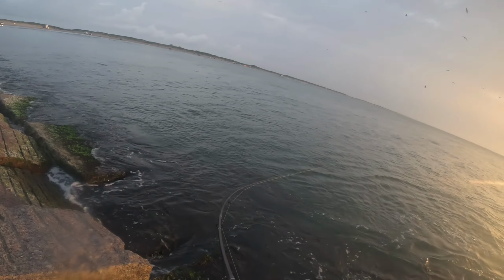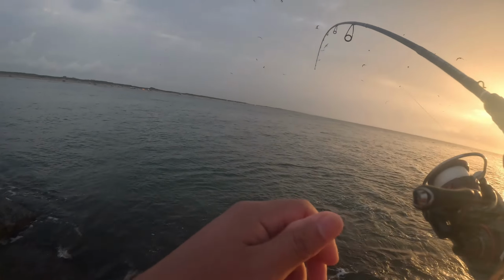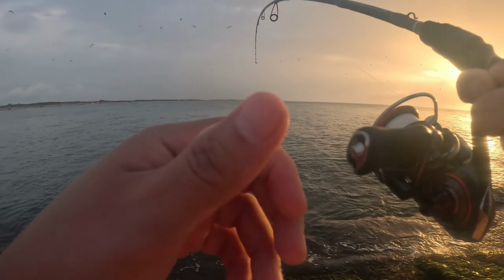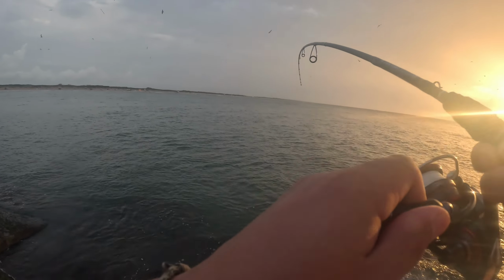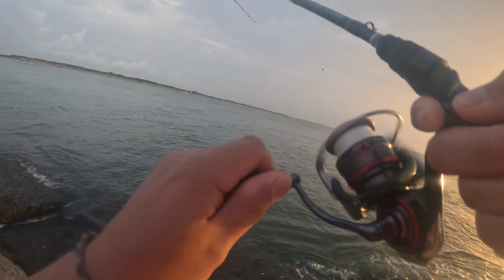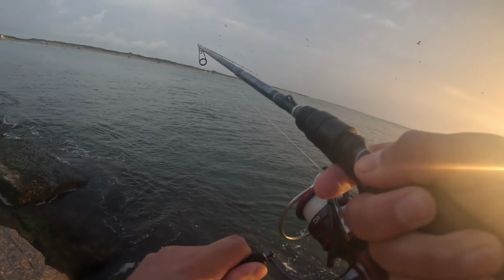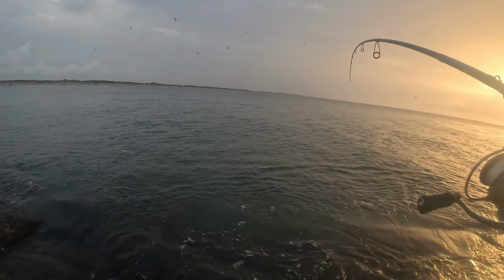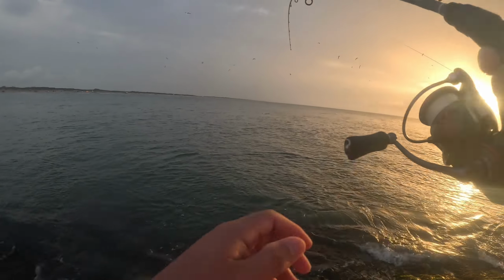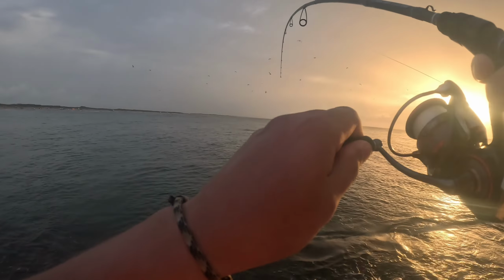I'm on. I got one. Oh, this is going to be fun. A topwater. I have a small reel. He's coming at me. This is going to be an interesting fight. Oh my gosh, I don't know why I threw this in there. I have no idea what they are.